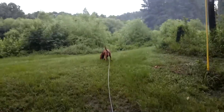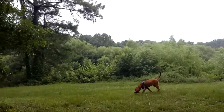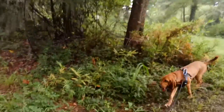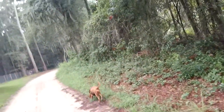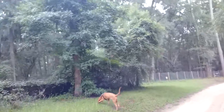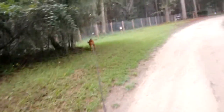See how hard she's working it though? As long as she's interested and excited, I'm gonna try to let her work this scent pool. Now this is what I want her to do on her own too, is I want her to hit all the productive sources of odor by herself without me helping to see if she can pick up that exit trail. I think she was right the first time. I really truly do.